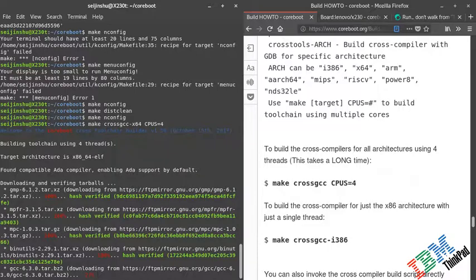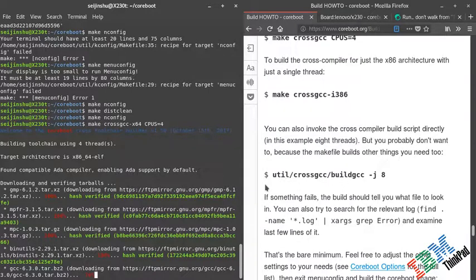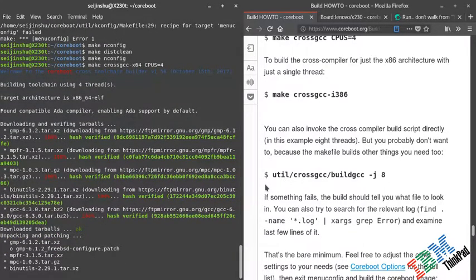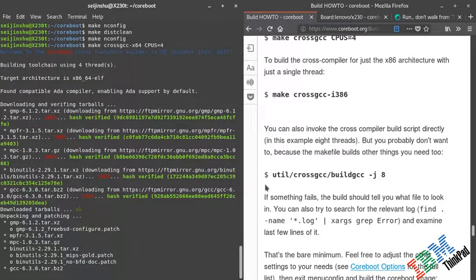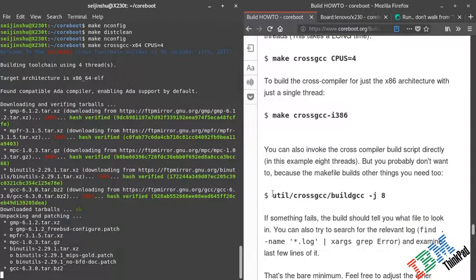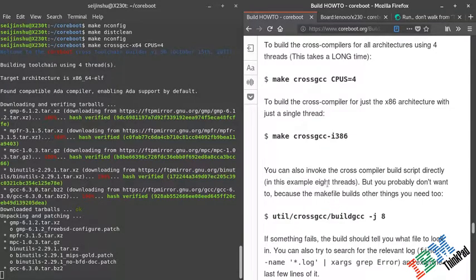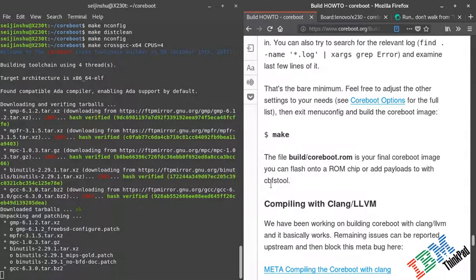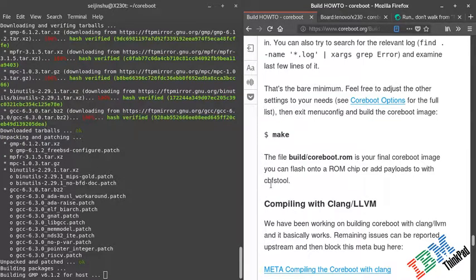So we're just going to do this because you're just going to be making your first build. Don't really bother with this here because you really don't need to mess with directly using the compiler. Plus, like it says here, you want to use the main make command because you have a makefile, because that builds other things you do need. And afterwards, make will build the final product.